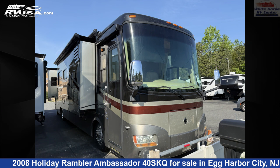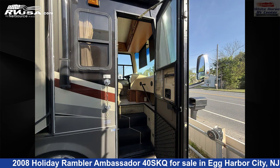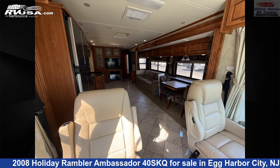This 2008 Holiday Rambler Ambassador 40 SKQ is a Class A RV. It is located in Egg Harbor City, New Jersey, 08215 and is offered for sale by Whitehorse RV Center.